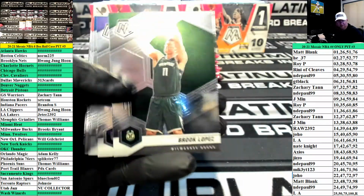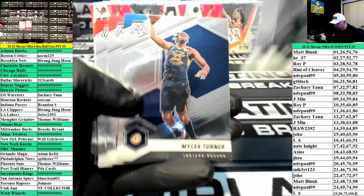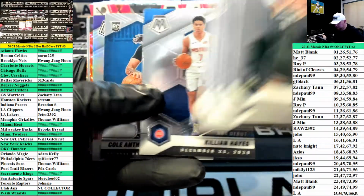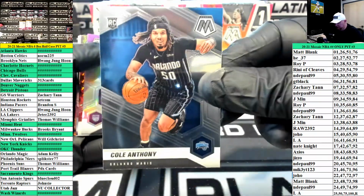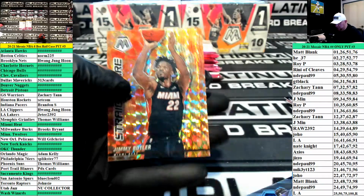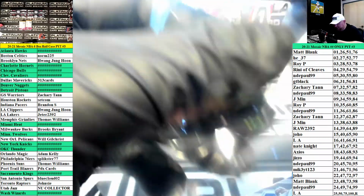Everyone is different. Everyone is a treat. Everyone is a dream. Cole Anthony, base rookie for the Magic. Fox, silver. Straight fire, Jimmy Butler, Miami Heat.